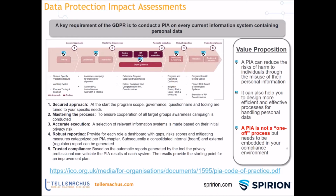Now, your classic consultancy company will turn around and tell you that you need to have a PIA, and your PIA should have a secure approach. You should have mastery of the process. You should have accuracy of execution. You should have robust reporting, and you need to have trusted compliance. Well, that's good. I know that before I start, but how do I operationally deliver on each one of those points? And there's a link in here for those of you who are interested that'll take you to the PIA Code of Practice from the ICO's website. Next slide, Danny.